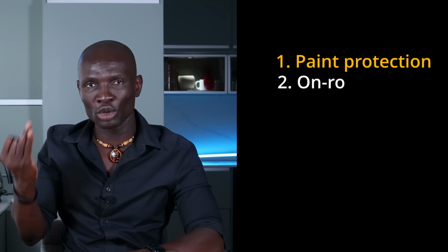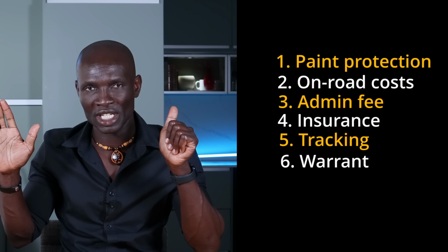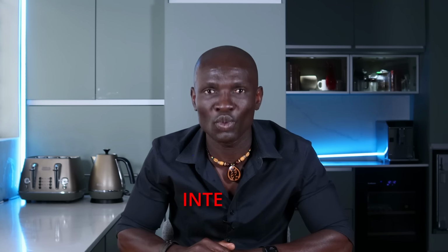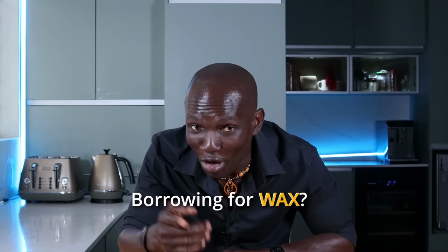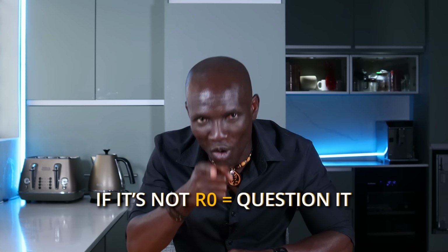Okay, move number 4, the extras. This is where the dealership makes the real money, because the car price isn't the only thing you are paying for. They sneak a whole shopping cart into your contract. Paint protection, on-road cost, admin fees, dealer insurance, tracking and extended warranty. And the scary part, you don't just pay it once, you finance it with interest. So you think you are borrowing for a car, you are borrowing for wax and paperwork. Here's the rule. If it's not 0 rand, you question it.